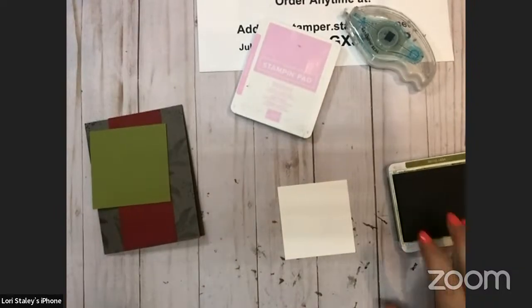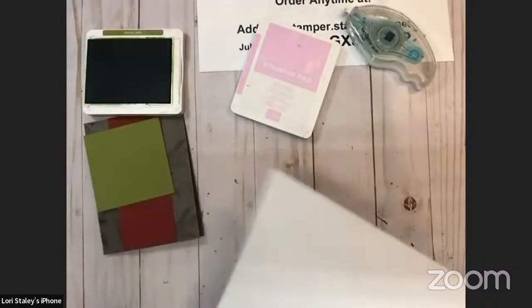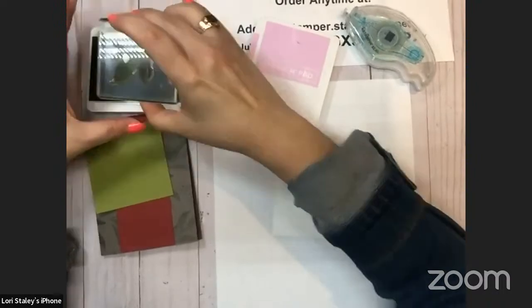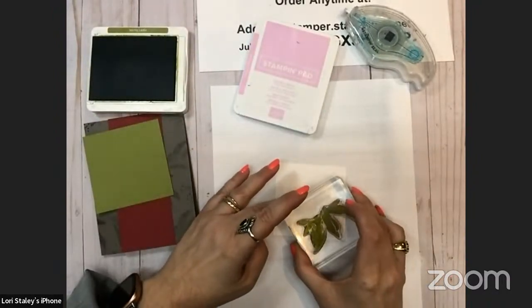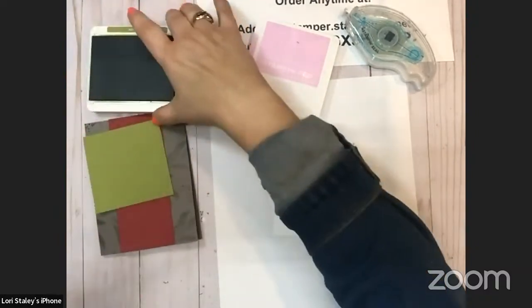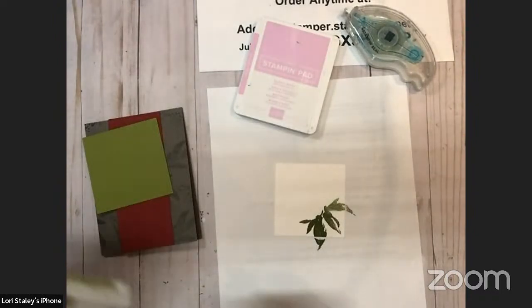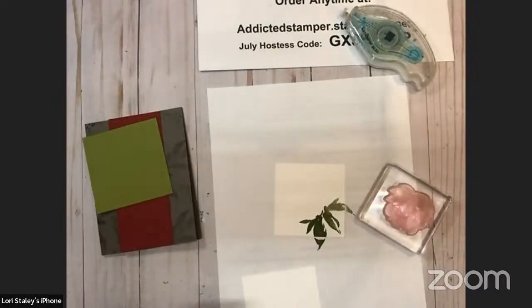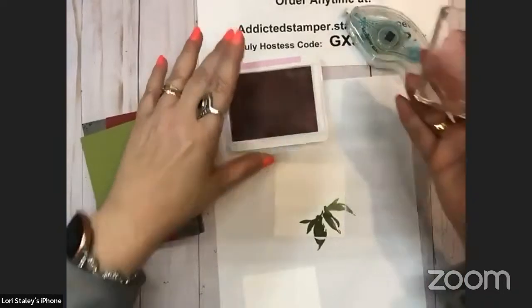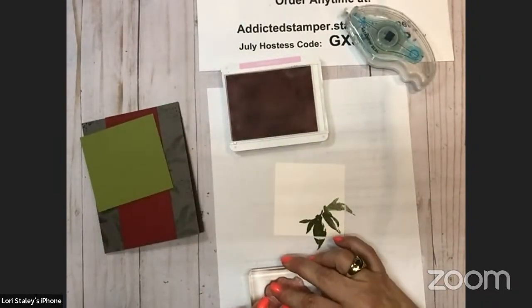All right, so Old Olive for our leaves. I'm going to bring that scrap paper back in. We're going to put this down here in the bottom right corner. Just like that. I love that it's shaded like that. Just gives us a little bit of variance. Hey, Corinne, thank you. And then we're going to grab a piece of basic white scrap, and we're going to stamp our flower in Bubble Bath, and we are going to die cut that. I really like the new Bubble Bath color. How about you guys?